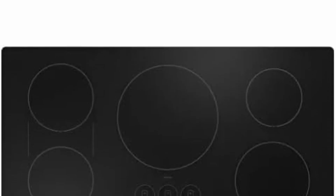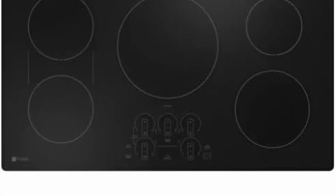With 19 power levels, this cooktop provides professional-level precision control over the temperature of your cookware. The baseline we look for is just 10 levels. The control panel includes an all-off feature to switch off all elements at once.